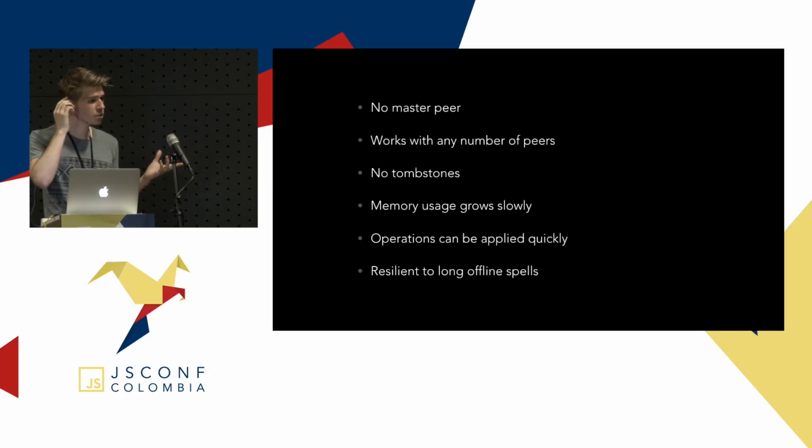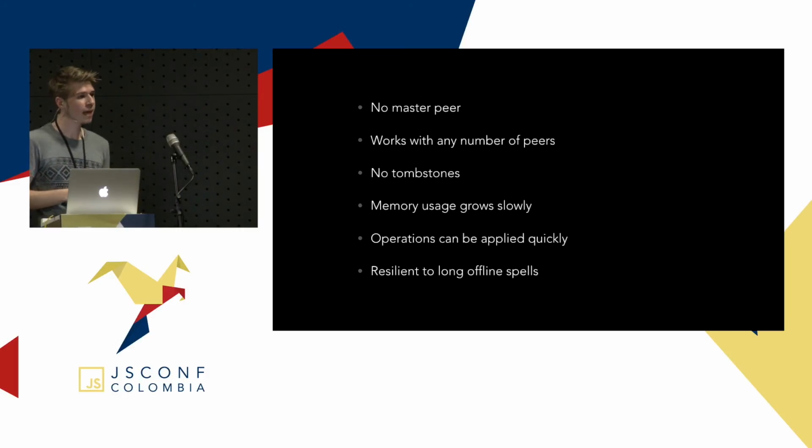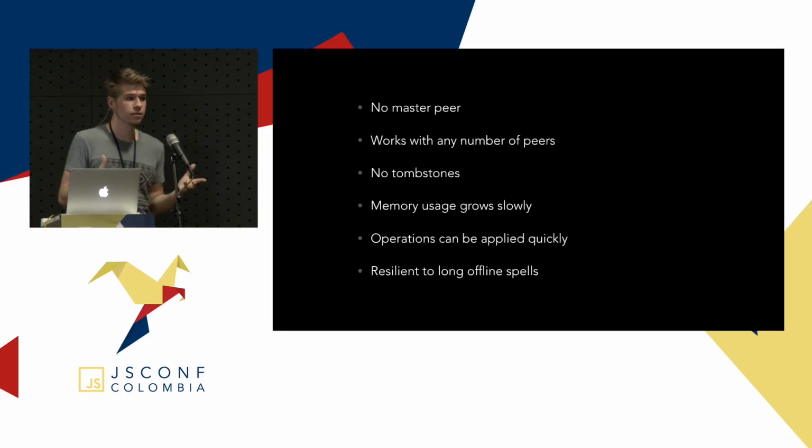This means you don't need a master peer. There are no tombstones to worry about, so memory usage doesn't grow very quickly. That's also very useful. And operations can be applied very quickly because it's a tree structure. On average, you can apply an insertion or a deletion in log time.